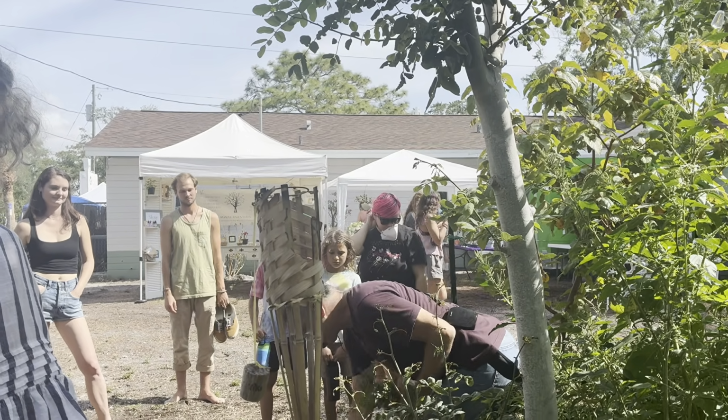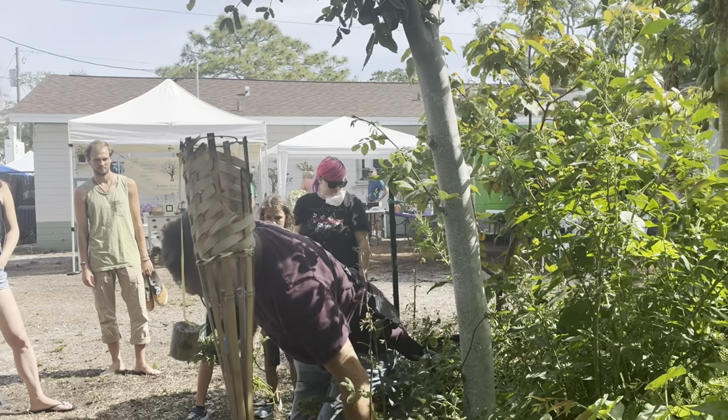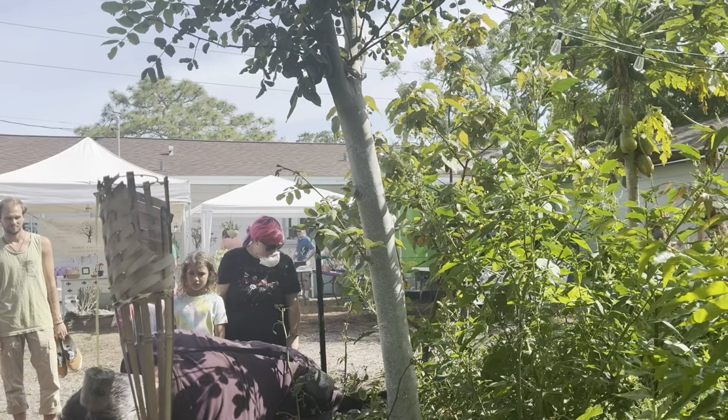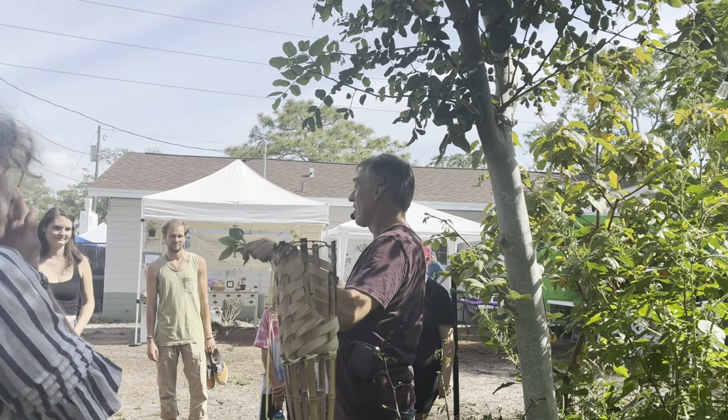So the trick with these plants is to find them before they go into flower, but I don't see any. Oh, wait, maybe. This one's iffy. So this is it without its flower.